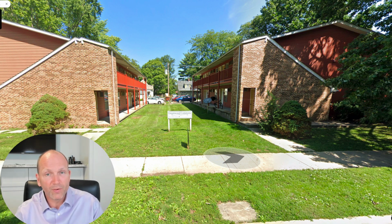It's in pretty good condition, it's a pretty decent area, and the gross monthly income on this property is about $12,000 a month between the 2 buildings. If you put those values into perspective, overall, that's a pretty good cash-on-cash return, especially for a building that's in pretty good condition and located in a pretty good area.